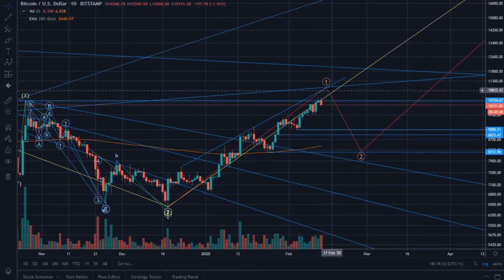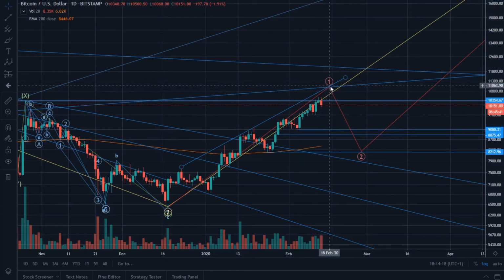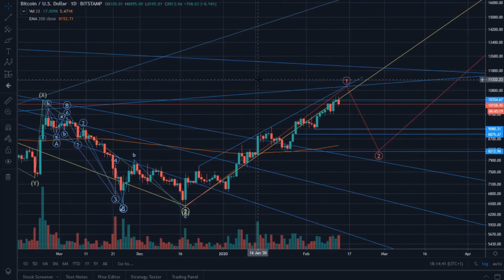So if we look at this, it could actually happen. I mean, why not? Those lines cross at the 15th, so this weekend, or the 16th, so we will know about this in just a couple of days. So definitely this could be some kind of point that has some kind of attraction for the price.